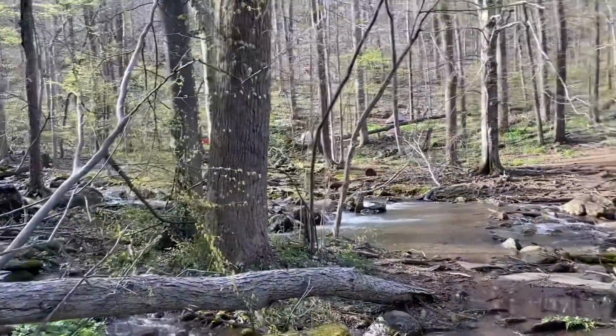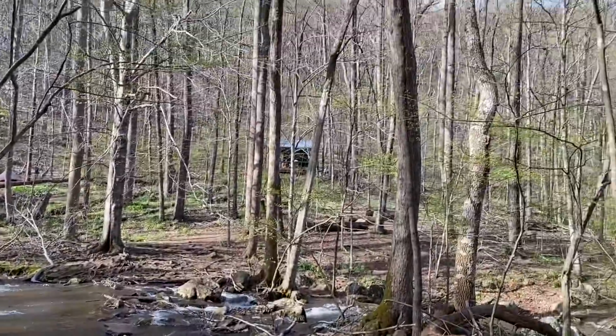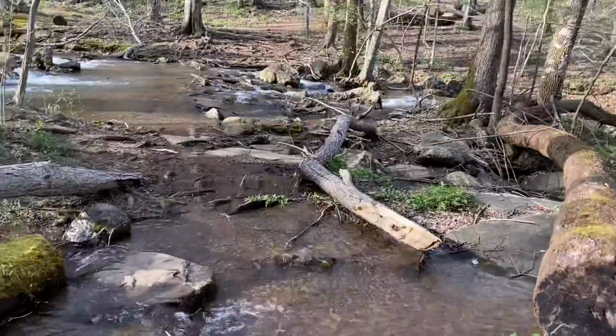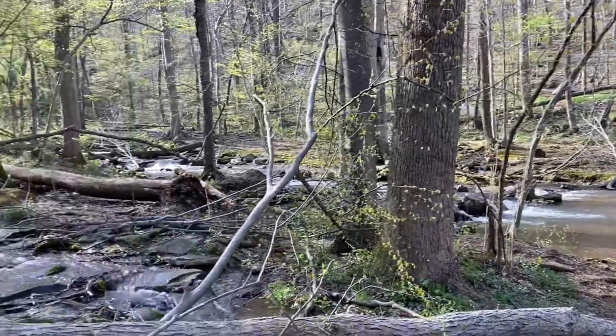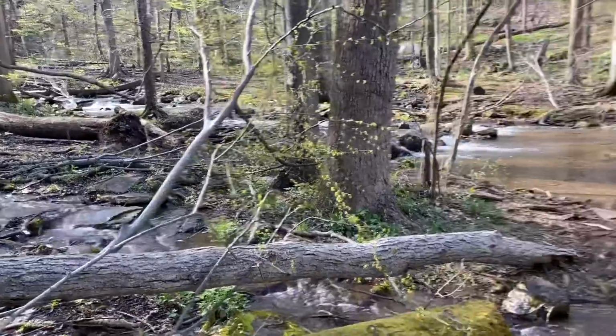This ought to be fun. There's a shelter I'm trying to get to right there. This is all the water I got to cross. Should be a good time.